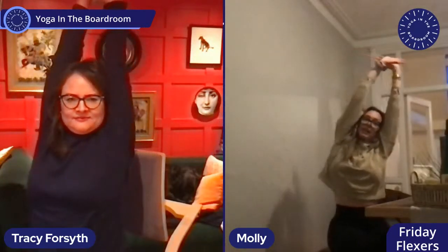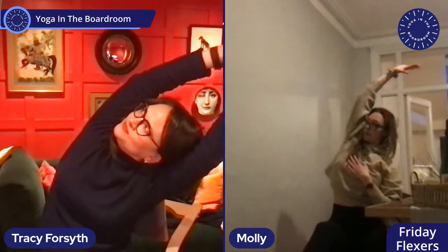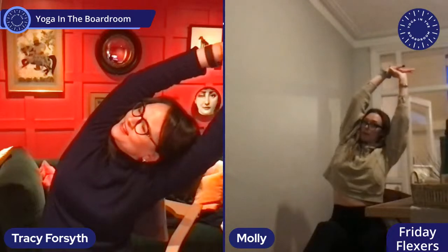Inhale to lift and lengthen. Exhale to stretch all the way across. Again, we're getting this nice stretch into the side of the waist. Imagine that you're trying to tilt the gaze up to the ceiling as you do this, so we're finding an openness through our chest. Take one more deep breath.